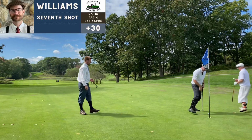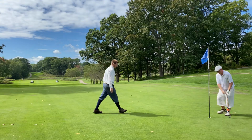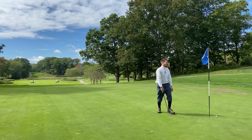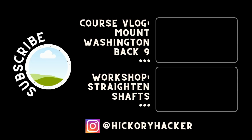So as we clean things up here on this round, Jack's got a short one here. I might have left some of my bad juju in the hole, though, because Jacob could not hit his final putt. Here's the damage from the back nine. 3 triple bogeys, no pars, several double bogeys. Just kind of a rough back nine here for a 103. So that'll wrap up this round from Cape Neddick Country Club.